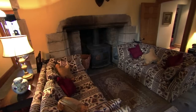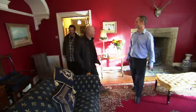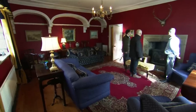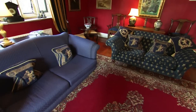Can we have a wander around? Yes, let's go through into the drawing room. Oh, it's lovely. With, again, another of these late 16th century fireplaces. They are fab and very, very expensive to buy secondhand. Great feeling you've got about the place. Yeah, it's nice, very comfortable. Warm and comfortable.